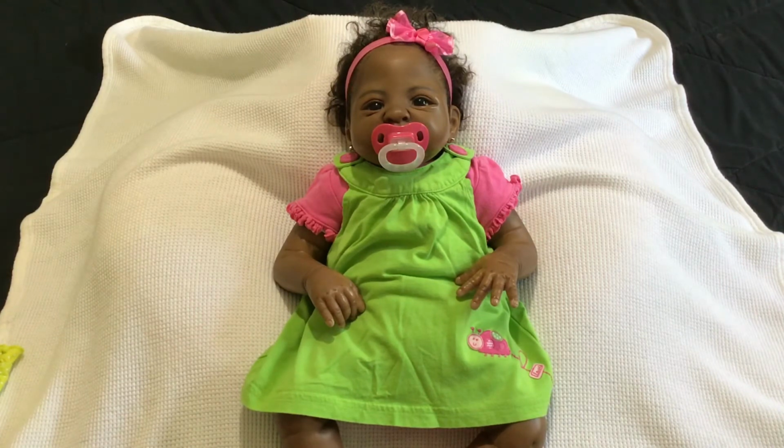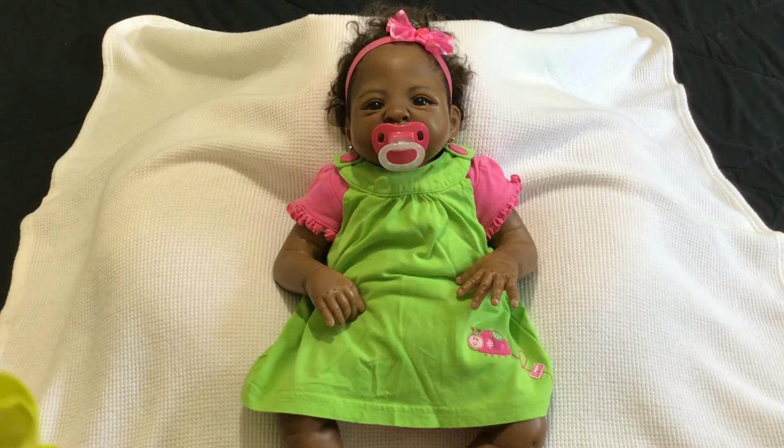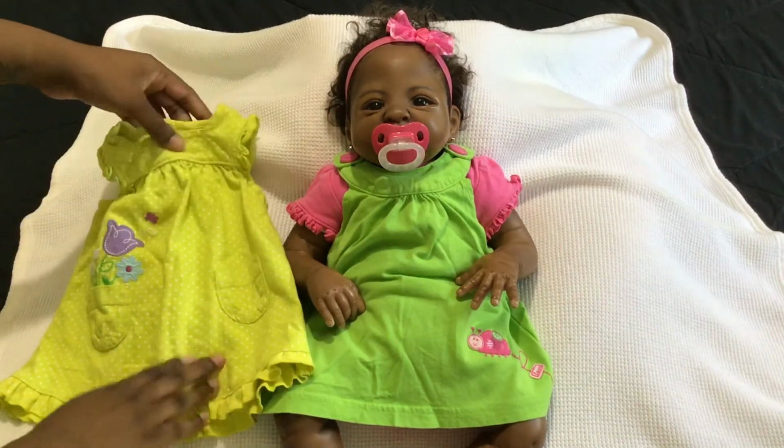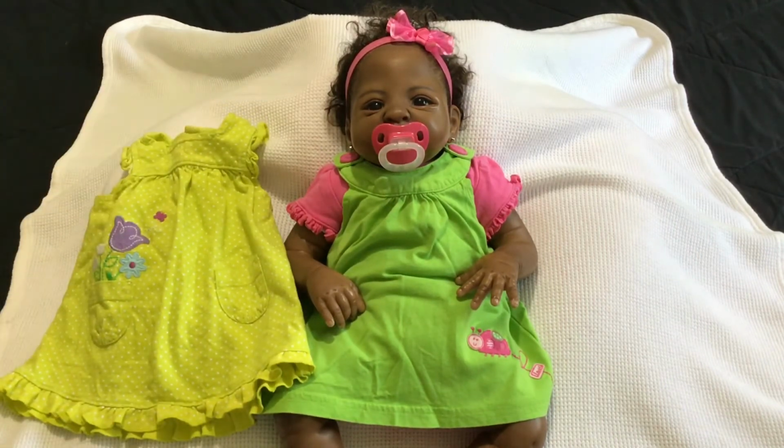I also want to point out to you guys that what she has on right now, that is a 9-month top. So if you look at that, what she's wearing, and this is a 3-month dress, you guys, they're the exact same size. So if you're ever out shopping for your babies and you like something, but it will be too big on your babies, it could be a dress, you guys. So just keep that in mind.